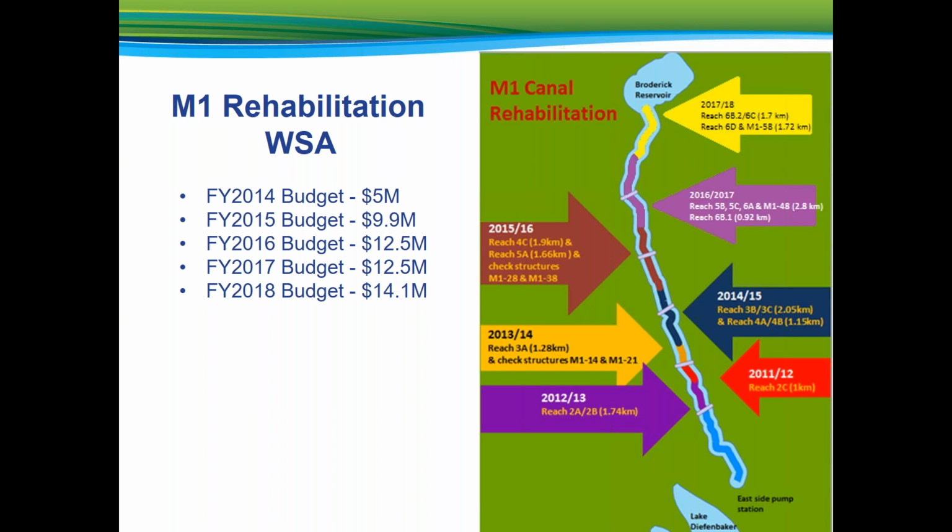With the completion of fiscal year 2018 work, 80% of the M1 Canal will be rehabilitated. The plan for fiscal year 2019 is to initiate rehabilitation work on Reach 1. At this point in time, Reach 1 is currently under design.